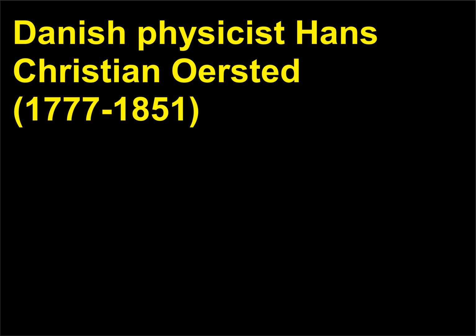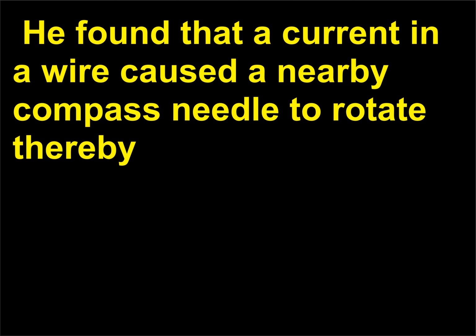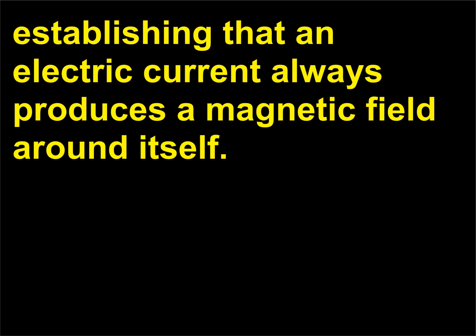Danish physicist Hans Christian Ørsted (1777 to 1851) was the first to observe a connection between electricity and magnetism. He found that a current in a wire caused a nearby compass needle to rotate, thereby establishing that an electric current always produces a magnetic field around itself.